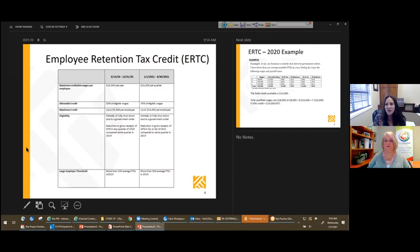For 2021, that got expanded quite a bit. Instead of $10,000 per year per employee, it's actually per quarter. So in Q1 you have a $10,000 limit, and in Q2 for the same employee, and it becomes a 70% tax credit instead of a 50% tax credit. So in 2020, you get a maximum potential credit of $5,000 per employee. In 2021, it's $7,000 per quarter, or $14,000.